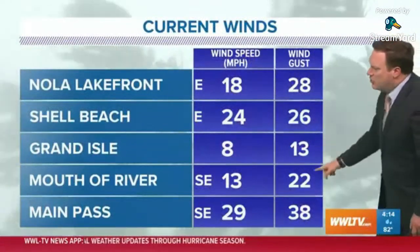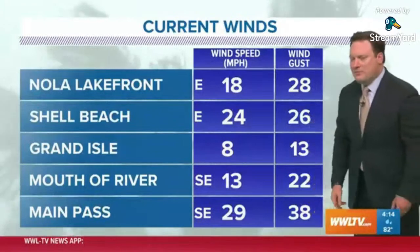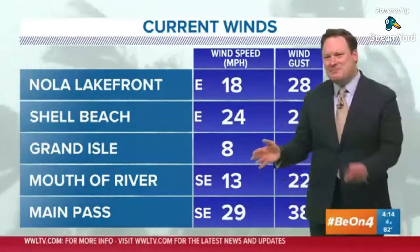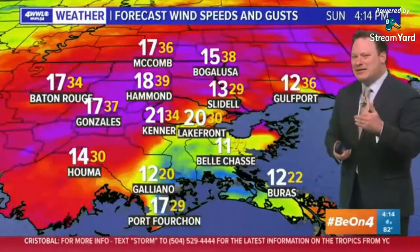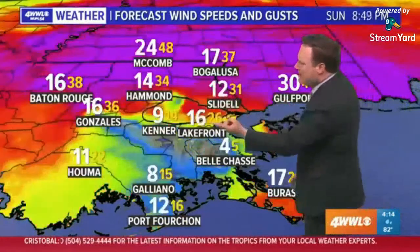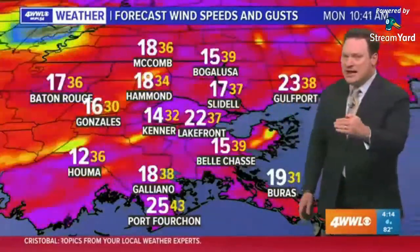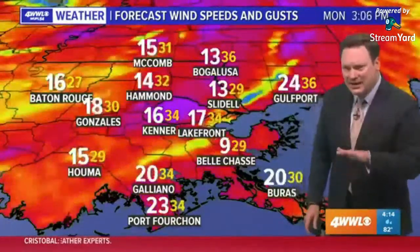Some of our coastal locations, winds have been gusting in excess of near 15 to almost 40 miles an hour, but sustained have been in a 20 to 30 mile per hour range. And I think that's probably about as high as we would see even inland in terms of sustained winds. Our computer model indicating about that as well, with winds coming down this evening. Still on the breezy side during the day tomorrow, but again, settling down.